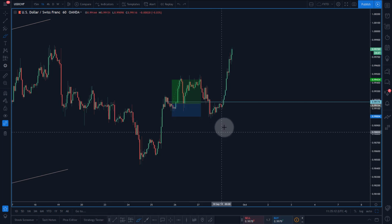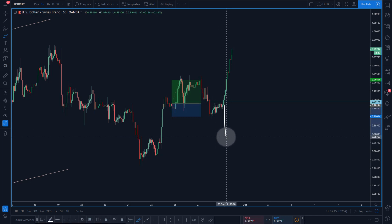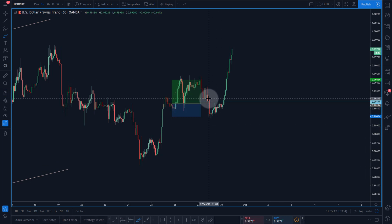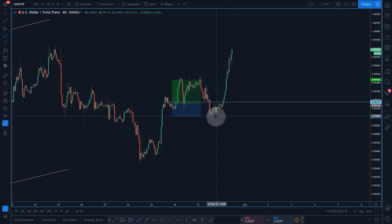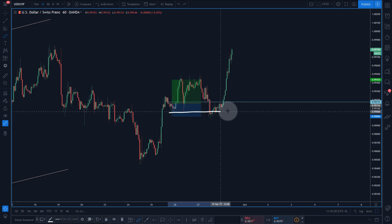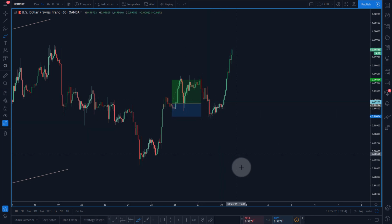Now, a lot of people would see that as a flag to sell. I'm not going to sell that because where does it come from? It comes mostly from a corrective movement, and it's very wicky. And it breaks the upside. Now, that would catch a lot of people off guard, but it didn't catch me off guard because I'm seeing this as more of a double bottom area than an actual flag to move lower.